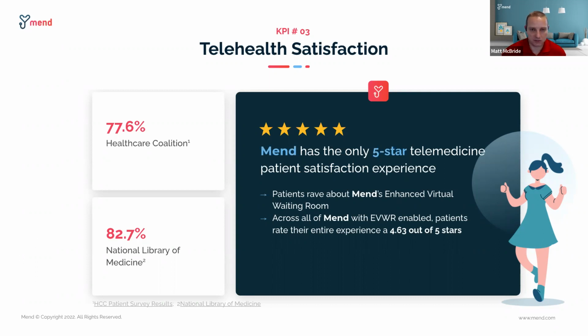But specific to telehealth and breaking that out, I think there's a theme here of looking at in-person KPIs, virtual, and then maybe some blended rate. But nationally, satisfaction rates for telehealth can be a little low, in our opinion.